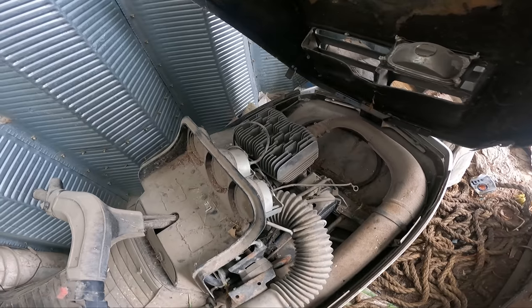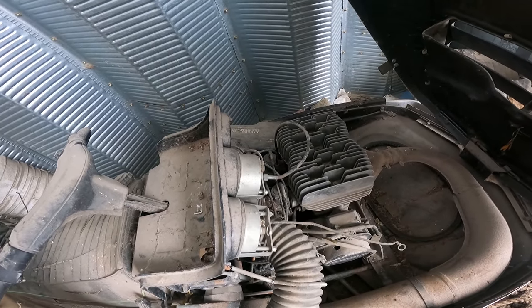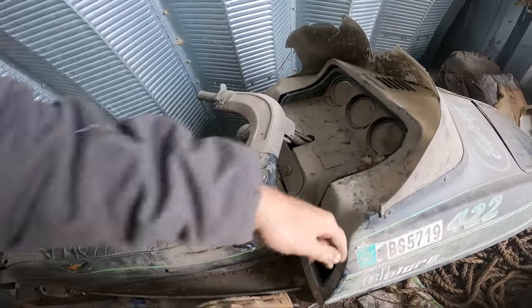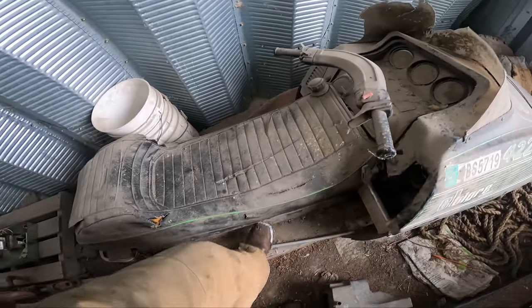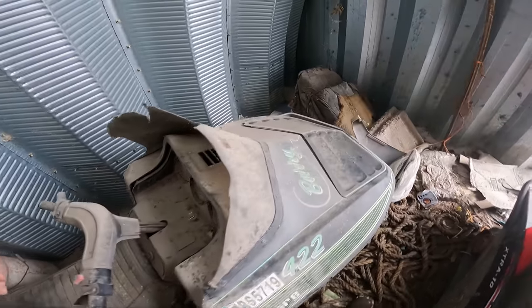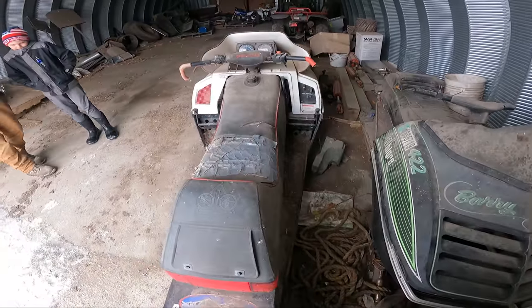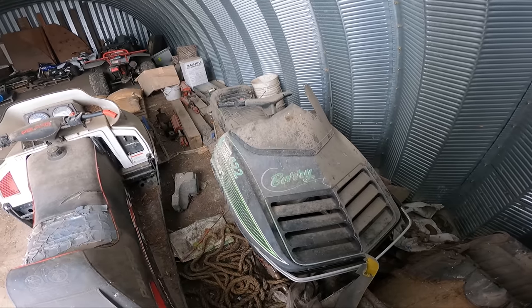They'd call that a Spirit. It's got dual Mikunis, and she's fairly rough, I guess, maybe. Doesn't have a key. And yeah, we're still gonna try to get it to run though. I'm pretty confident the Polaris is gonna run. Looks to be pretty good shape, but this one, I'm not sure.